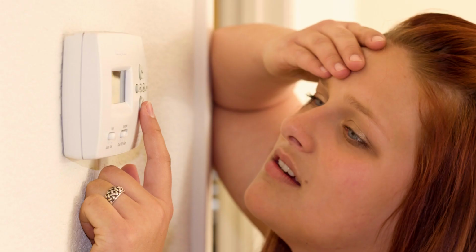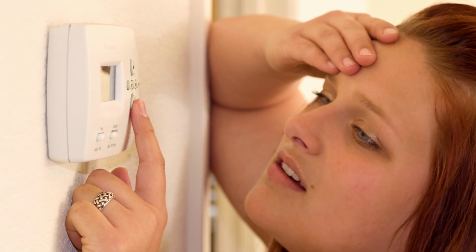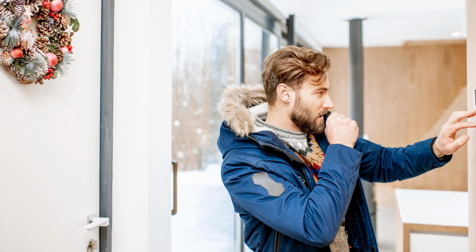But what happens if static pressure gets too high? It's like your HVAC system is turning into a superhero trying to push all that air through a clogged up straw. Your system works harder and uses more energy, and it can even lead to uneven heating and cooling in your home. Not exactly what we want, right?